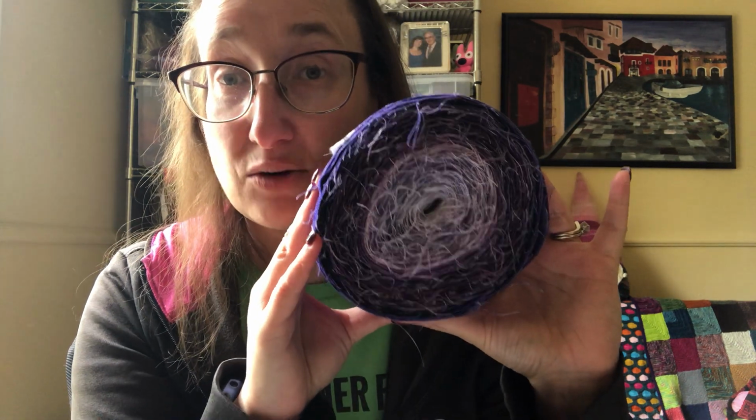So that is what I'm working on in terms of sewing, and I will put a link to the fabric and the pattern and the tutorials that I'm using in the show notes. So if there's anything that you are interested in doing, you can join me there. So hold on 2 seconds.